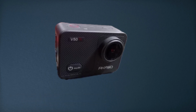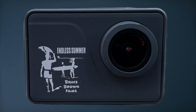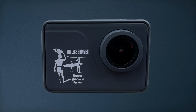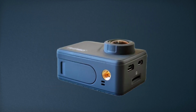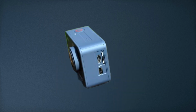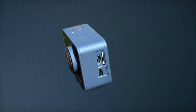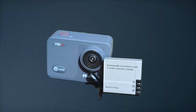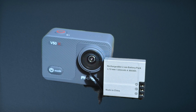Almost at the top. At number 2 is the budget-friendly yet powerful Akeso V50 Pro. Picture this: you're whitewater rafting down a thrilling river and want to capture every splash and turn without breaking the bank. The V50 Pro shoots in beautiful 4K resolution and comes with a variety of mounting accessories so you can attach it wherever you need, on your helmet or even on your paddle.